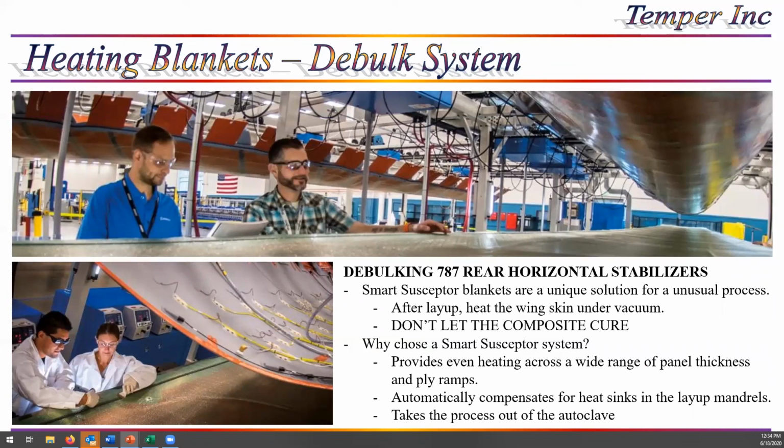On slide 24, you can see two photos of the debulking system constructed by Tempur for the Boeing company that is currently in production, making debulking parts for the 787 rear elevators at their West Jordan facility near Salt Lake City. It has currently produced over 400 wing skins and is responsible for quality increases. This process replaces the need for these rear elevator wing skins to be debulked using an autoclave, at a utility cost reduction of over 2 orders of magnitude.